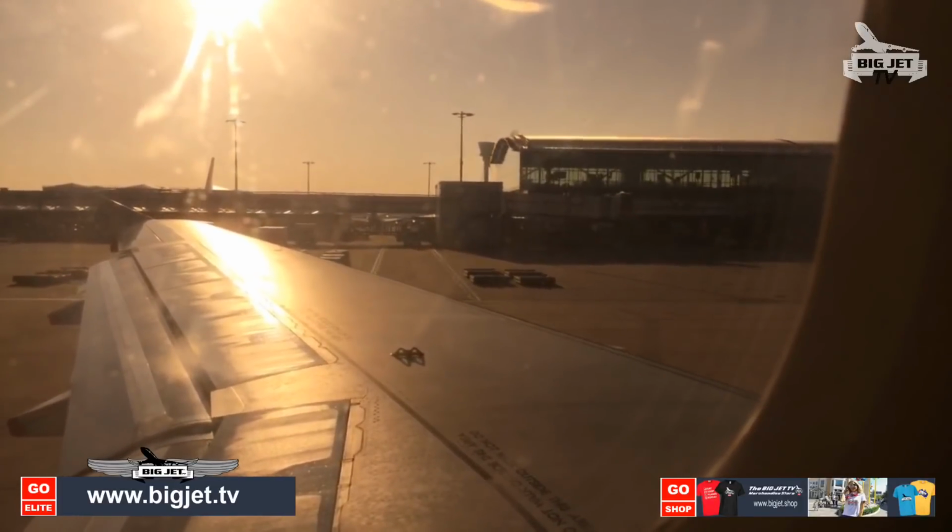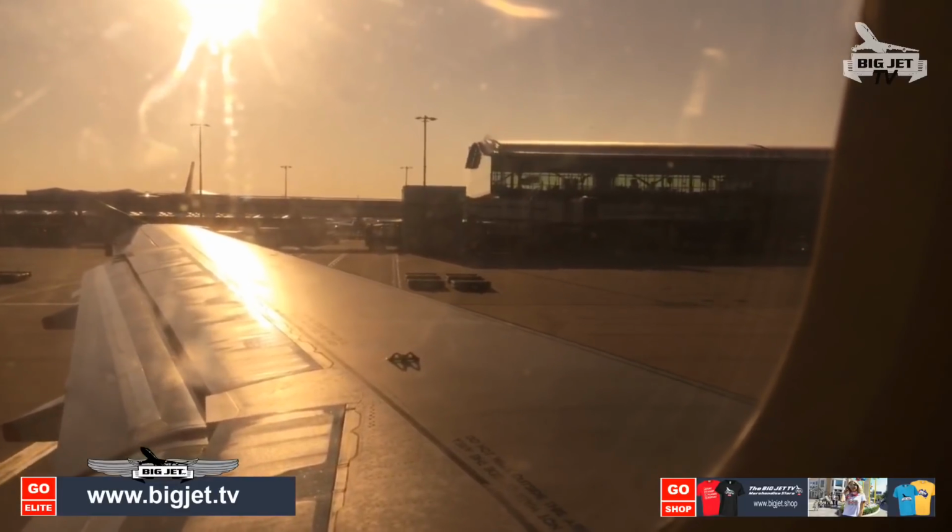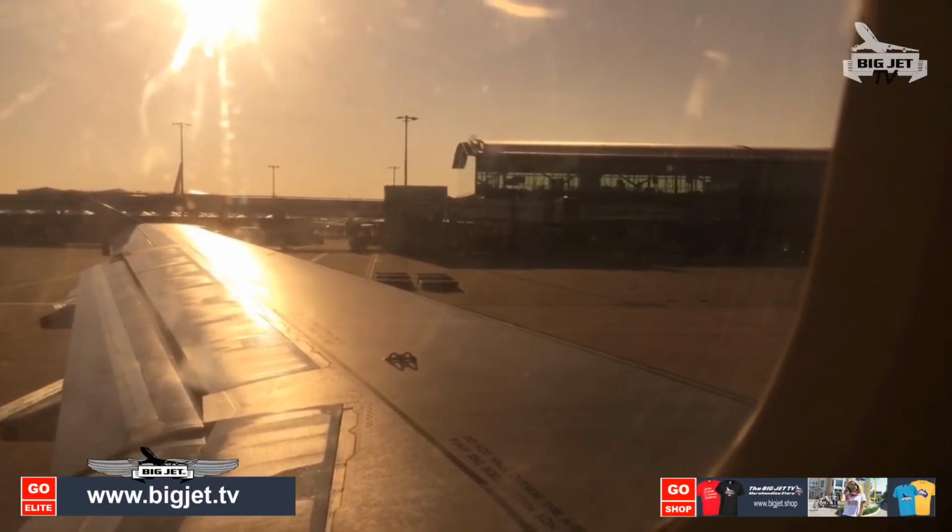Again, it's all purpose built. There's a parking lot there, there's a little cafe there, and they even got a departures board there, believe it or not, or arrivals board, whichever it is.